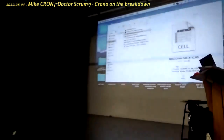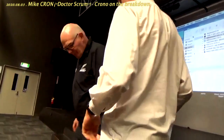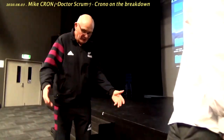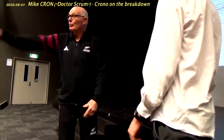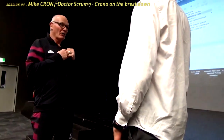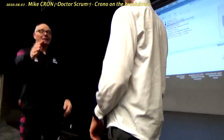This is a great drill if you want to accelerate, fight to start, and also get good defence. So here's the line, and we stand half a metre off it. So we're a metre apart, yeah? You line up all your boys, and I've got a ball. When I go, I'm either going to go that shoulder, or I'm going to go there.